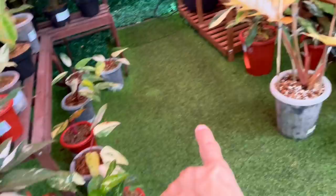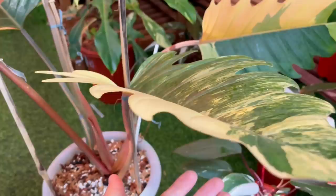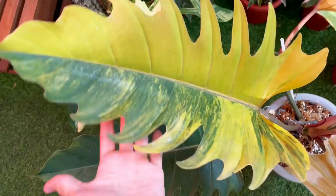Is this a caramel marble? Let me see. Is there a tag? I can't find it, but I'm guessing this is the caramel marble that everyone's talking about. Okay, I had a little help. So this is in fact the caramel marble. I really love the variegation on these. There's a little bit of orange, green, lime yellow. It's a very, very complicated coloring on these.